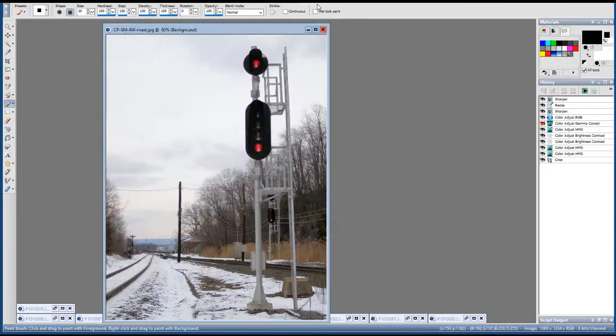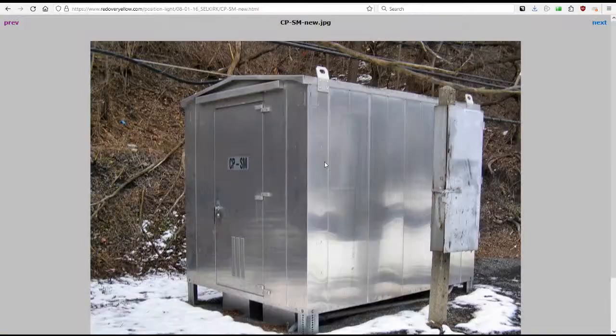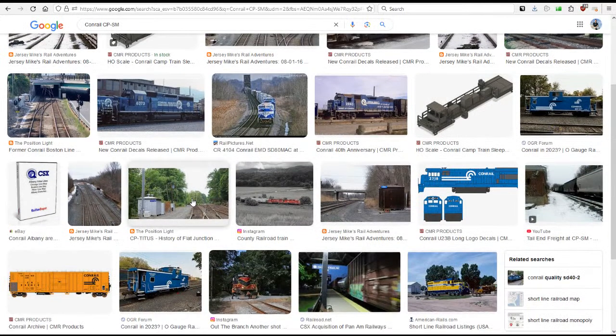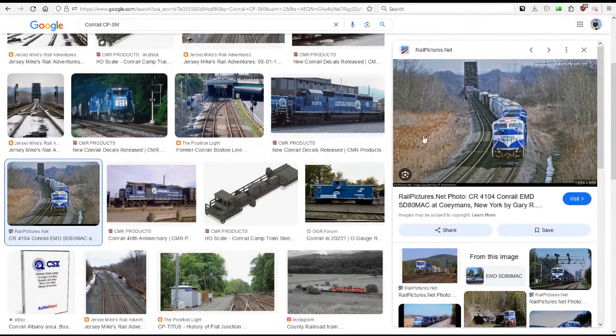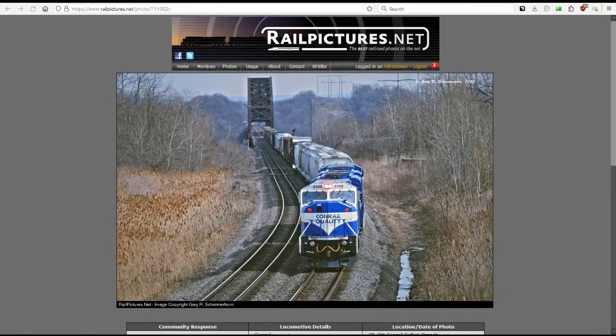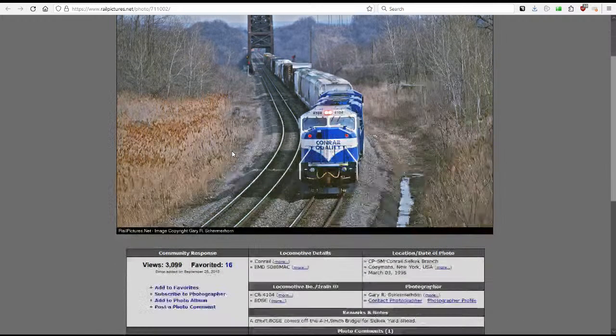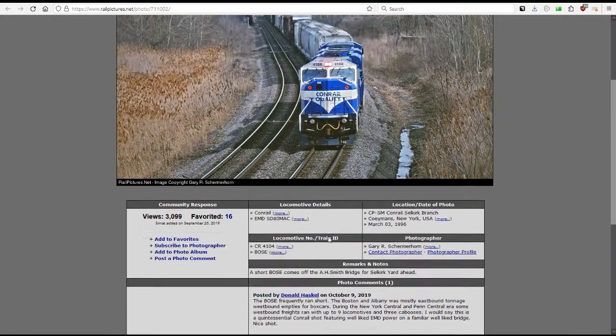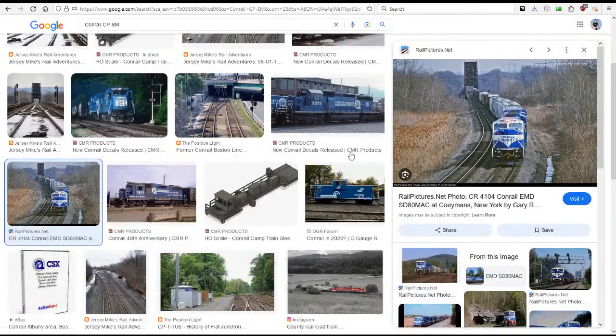Maybe a Google search can figure it out for me. Nope, just my signals, of course. Wait, here we go. Maybe this is... That's Titus. So I can just barely see them. Oh, yeah, those are small targets. Man, I should have gone out there at some point. I'm not sure when those would have gotten replaced. This was 1996. Well, I wouldn't have had a chance to go see that. Regardless.